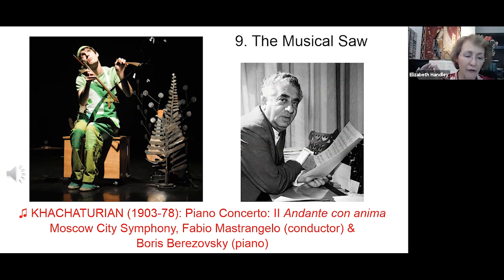Although it's used mainly in folk music, Khachaturian, who was Armenian, isn't the only classical composer who wrote music with this saw. Shostakovich used it in his operas, Lady Macbeth of the Mtsensk District, and The Nose. So listen out for the rich, mellow sound of the bass clarinet at the beginning of this movement of his piano concerto, the middle slow movement. And see if you can hear the saw. I couldn't hear it so well in this rendition.